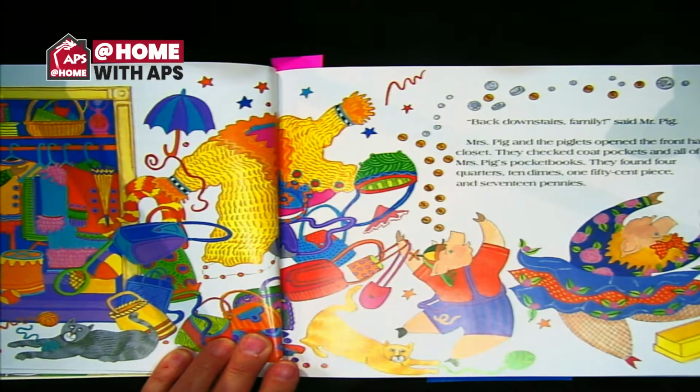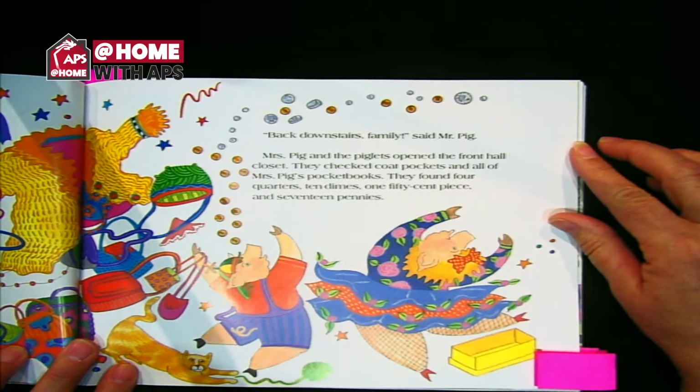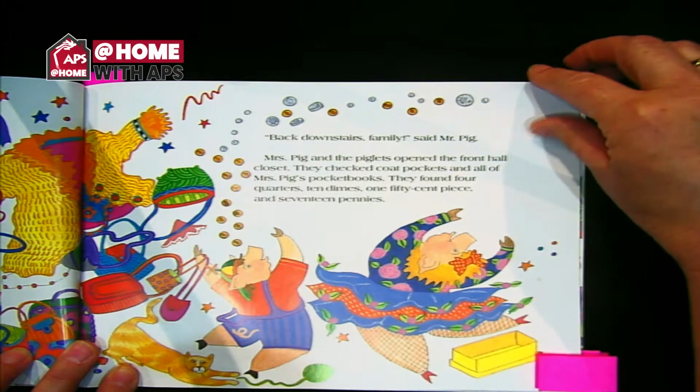All right, let's see. So it looks like Mrs. Pig is in her closet. I wonder what she's going to find there. Oh, it looks like a coat closet. "Back downstairs, family," said Mr. Pig. Mrs. Pig and the piglets opened the front hall closet. They checked coat pockets and all of Mrs. Pig's pocketbooks. Pocketbook is like a purse. They found 4 quarters, 10 dimes, 1 50-cent piece, ooh, I like those too, and 17 pennies. Wow, really finding a lot of money in all these places. I wonder how much they have.